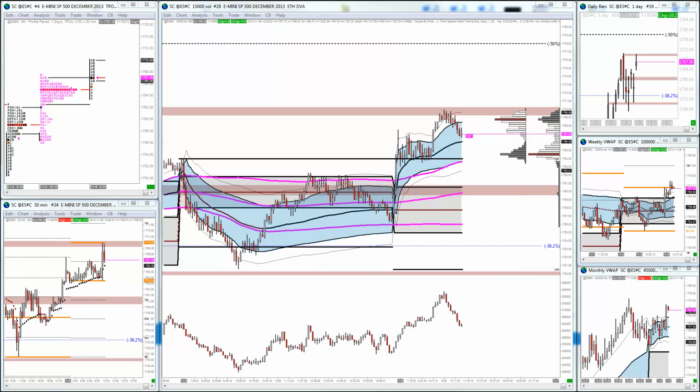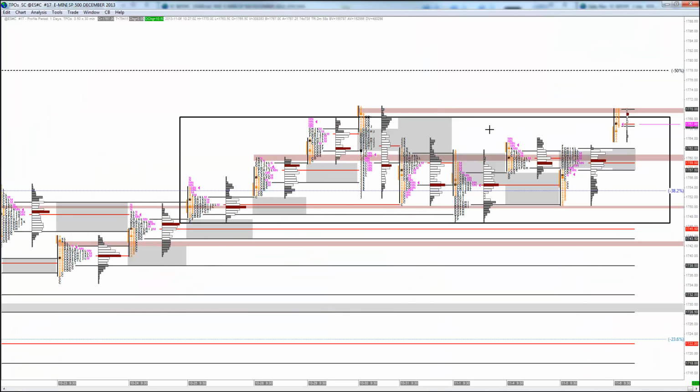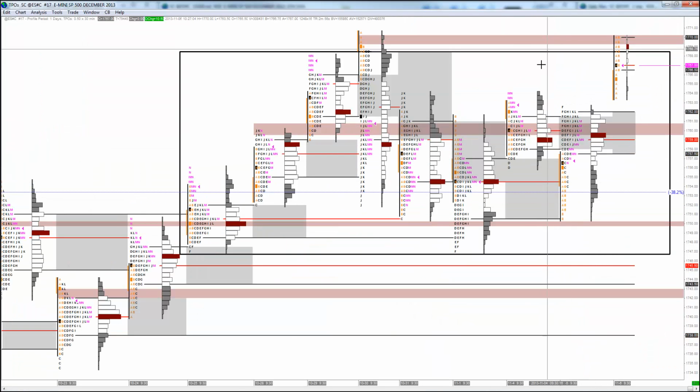Just going to explain what I did here this morning, where I approached the S&P 500. So first off, what I was looking at is we opened up in a bullish scenario. So if we opened up here, I was looking for a test down to my support and then a rally.